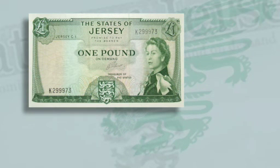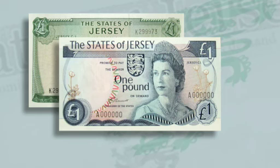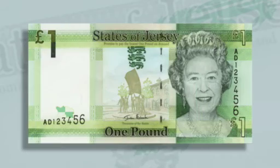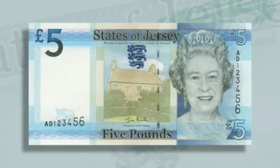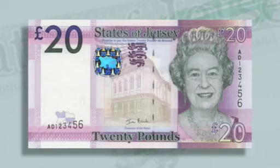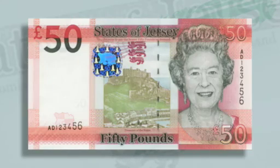1963 saw the first modern-day notes issued with the A series, followed in 1976 with the B series, and the last issue in 1989 of the C series. 2010 sees the introduction of Jersey's first set of new banknotes for 21 years, with fresh new designs throughout. The new multicoloured D series features important architectural and sculptural landmarks of Jersey.